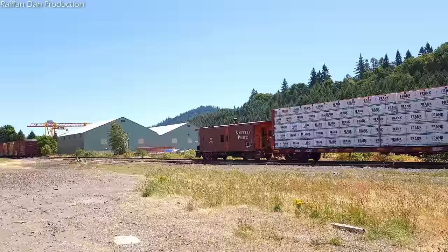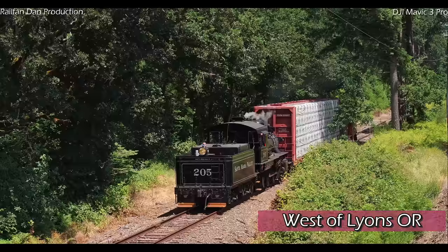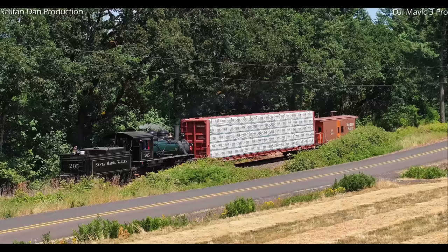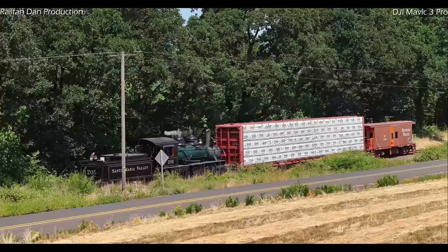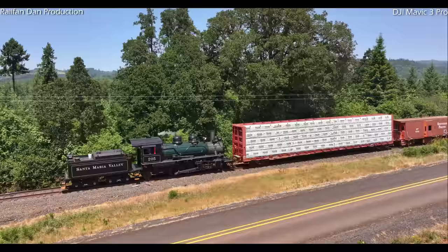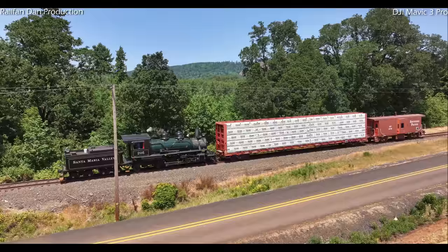This is our last shot of the day, once again along Substation Drive just west of Lyons. It's still a couple hours back to Lebanon, but this was where I had to call it quits for the day.